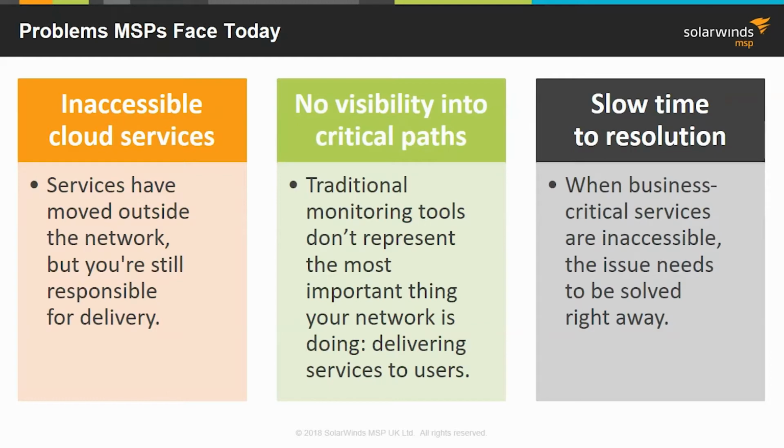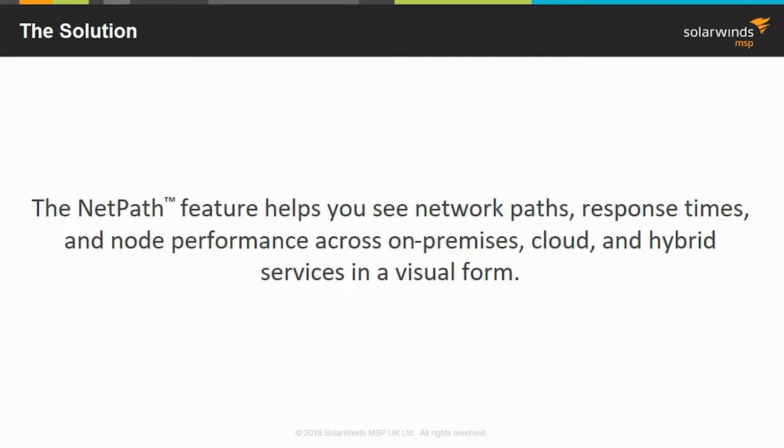Another problem you have is that you have no visibility into critical paths. Traditional monitoring tools don't really represent the whole thing, which is the network. Pretty much everything stops at your firewall. And the last thing is that whenever a problem does happen, you're having to be reactive, which is slow time to resolution. You have to make the right phone calls to the right people and send the right emails in order to get the problem resolved. You're not really monitoring this in any way, shape, or form.